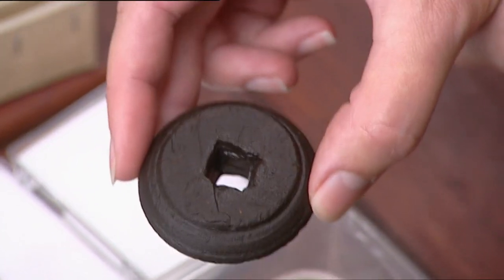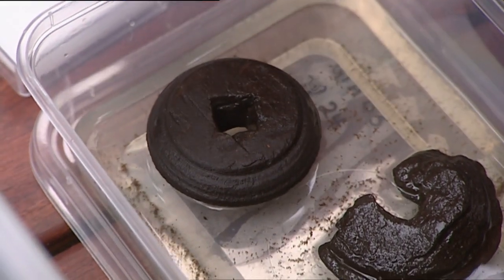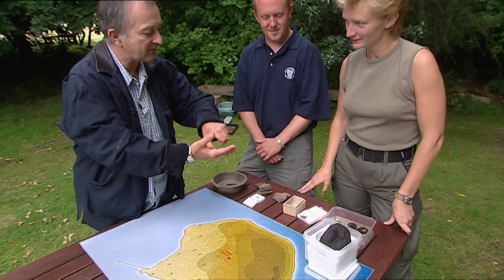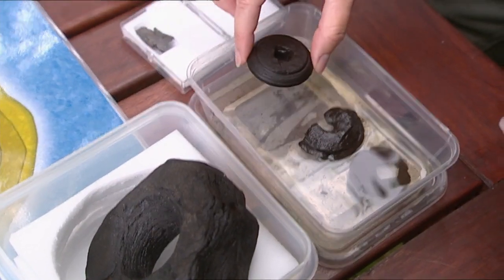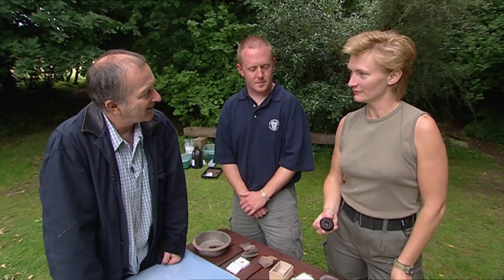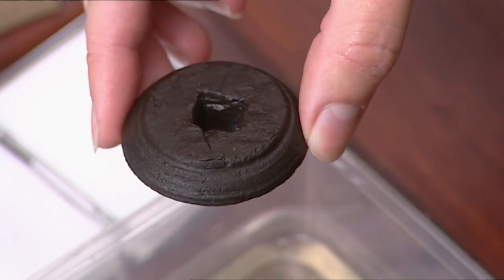Among Eileen's finds was a lot of worked shale. It's an easily fashioned oily rock which is found locally. Until recently, no one knew what to make of these rounds with square holes in them. For centuries, antiquarians looked at these and thought it was money, and they were given the name coal money. They thought it was the trading tokens that the Phoenicians brought over. Made out of coal? Made out of coal, exactly, the oil shale.